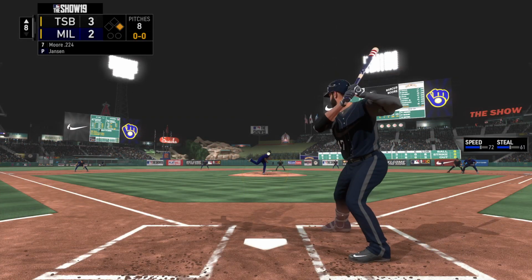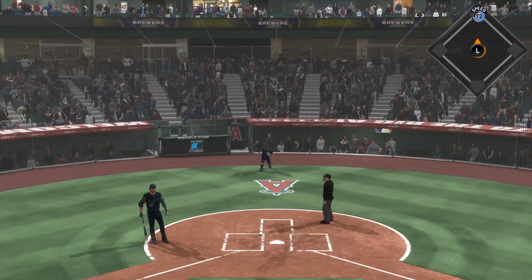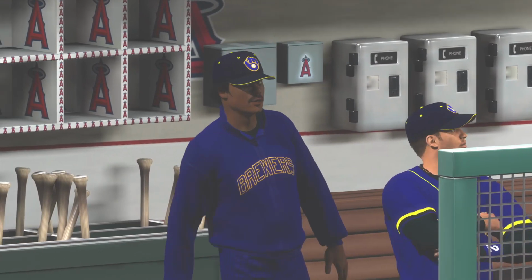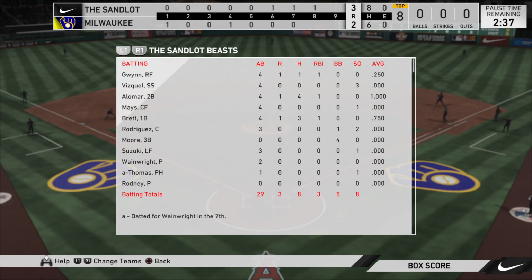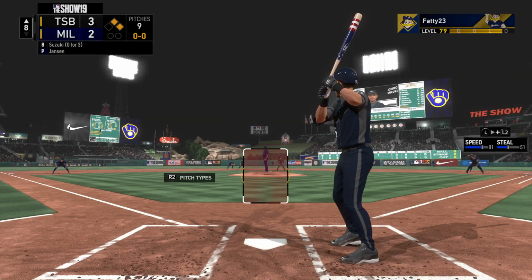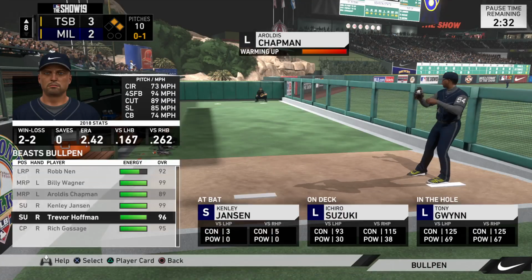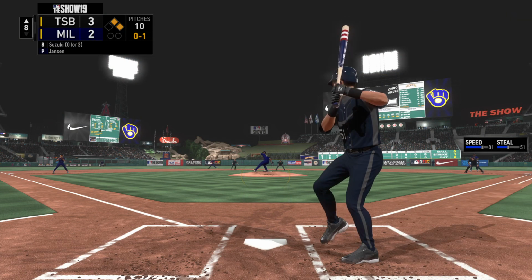Now batting, third baseman, Marcus Moore. Well, they miss with the first one, but then they decide, let's go ahead and put him up. Board here, and they'll do just that as you see the signal from the dugout. Suzuki. Out in front of it, strike 1. Rodriguez at second. Moore at first with no outs.